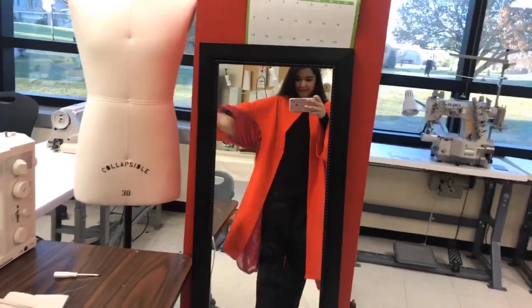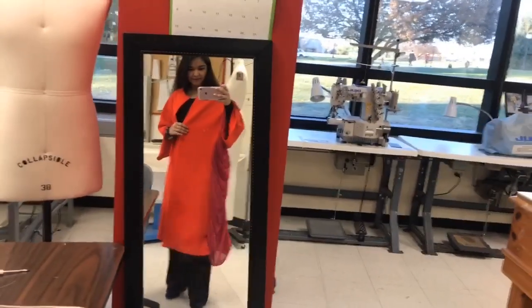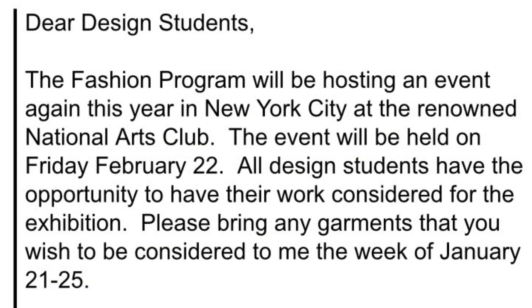So here I am posing for you guys with the jacket so you can see what it looks like on a person. It's very flowy, it moves around, it's very comfortable. And the best part is, the orange fabric is water repellent, so if you're ever caught in the rain, it's all good. You guys can stop and pause if you want to read this email.